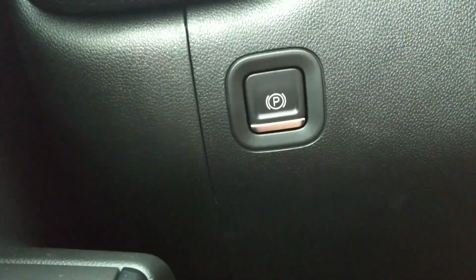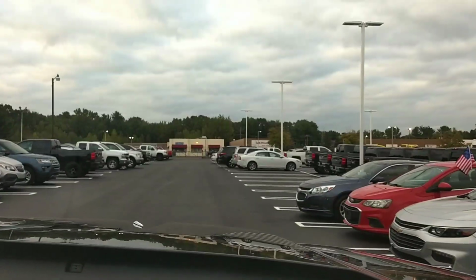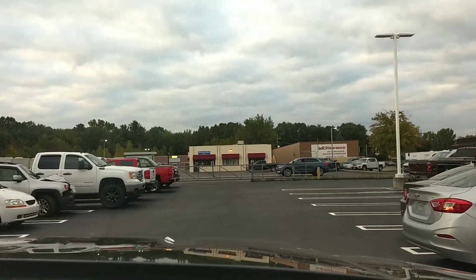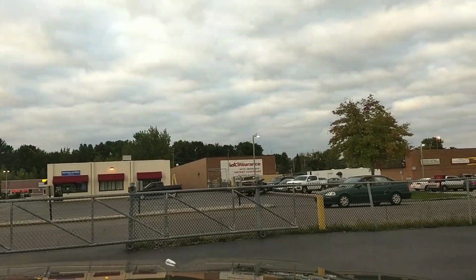And over here, you'll notice a feature that I'm seeing in more and more vehicles. Electronic parking brakes. And of course, we're driving in sport mode because it's what you do when there's sport mode.